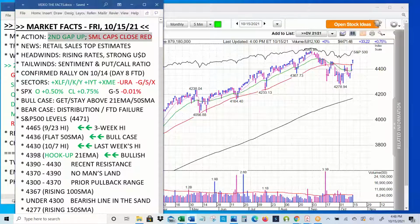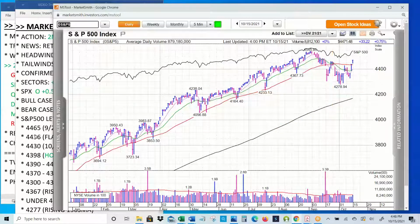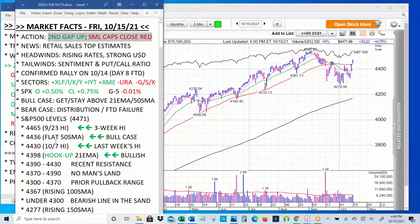we wanted to get above 44.65. That's the highs from 3 weeks ago on 9/23. We closed the week there, so we can check that off. We wanted to get above 44.36. That's the flat 50-day moving average. We've got one close there, so we're bullish there.